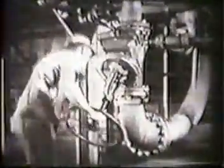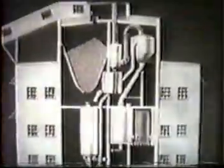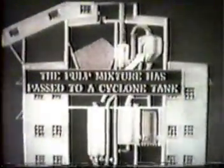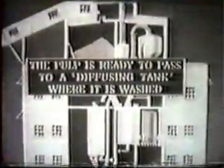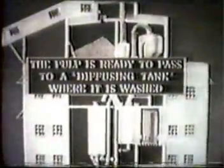After cooking has been completed, the steam valves are closed. The discharge valve at the bottom of the digester is opened, and the contents of pulp and spent chemicals are forced out by the pressure remaining in the digester. The pulp and chemicals pass to a cyclone tank, steam escaping up a stack. From the cyclone tank, the pulp is carried by gravity to large washing tanks called diffusers.